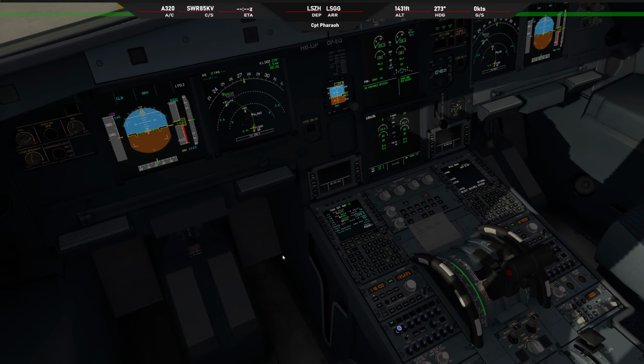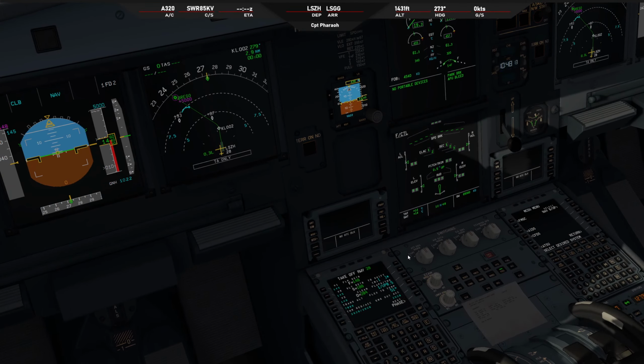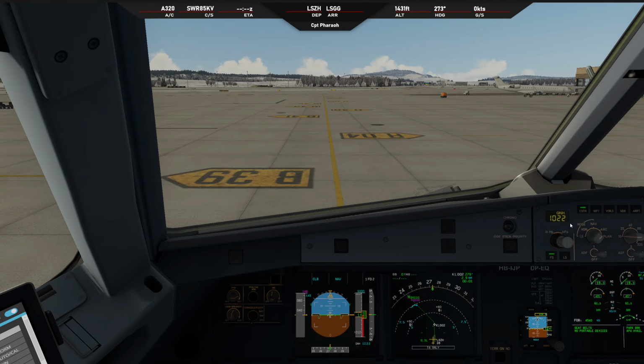Set flaps 1. Set our trim up 0.5. Up 0.5 set. Okay, and let's do flight controls check. Full up, full down, neutral, full right, full left, neutral, rudder full right, full left, neutral. Okay, so APU bleed can come off, APU can come off as well. And we actually never set our seatbelt signs, so we'll do that now.